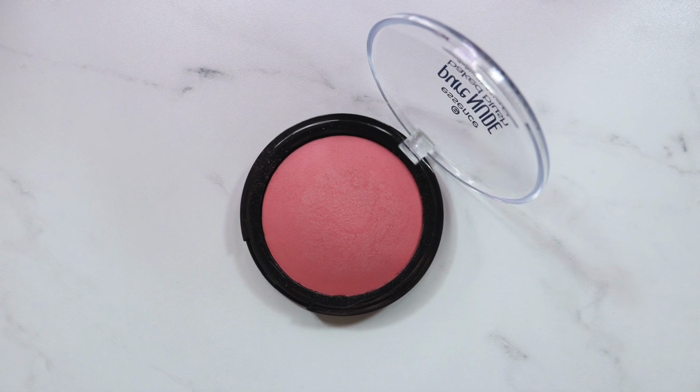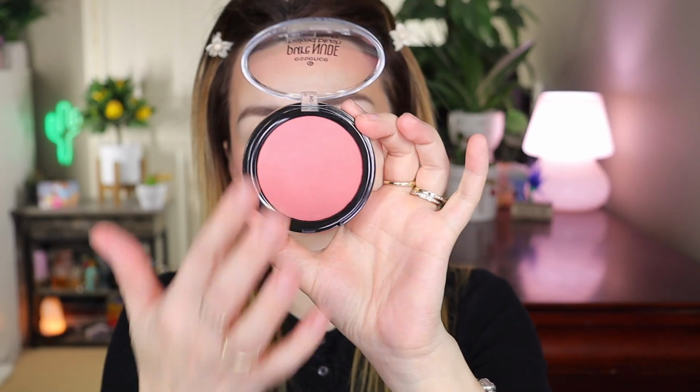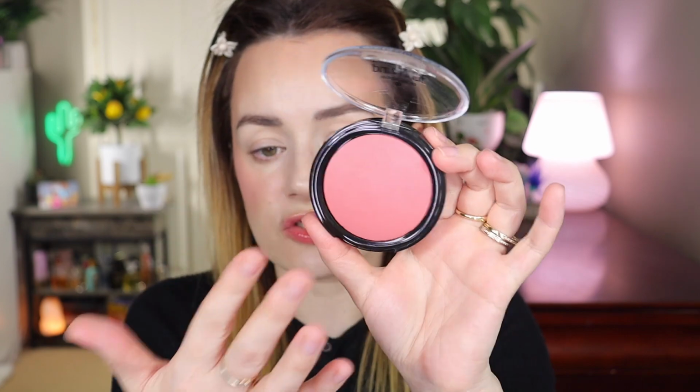And this caught my eye. Made in Italy. This blush by Essence. It's a baked blush in the shade 06 Rosy Rosewood. Like, look how pretty that is. Isn't that gorgeous? Ooh, and it's so soft. There it is.